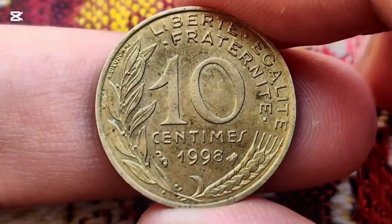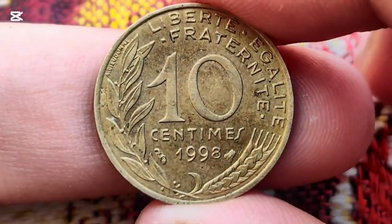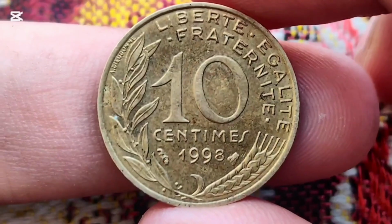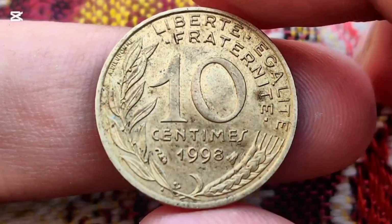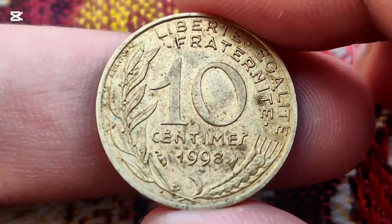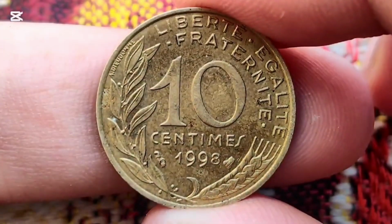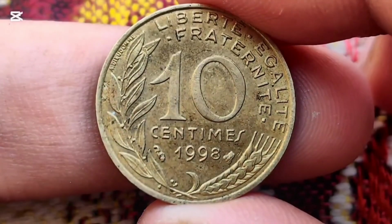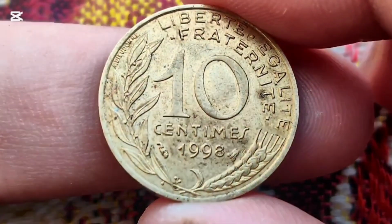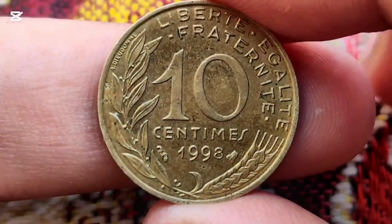Although the 1998 10 centimes coin was produced in large quantities, certain features like mint marks or even small design variations can make a particular coin rarer than others. The demand for such coins fluctuates based on the market and the interest from collectors. Some may be seeking to complete their collections, while others might specifically be interested in coins with wear and dirt, which can be perceived as having more character.